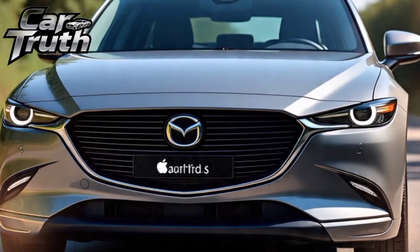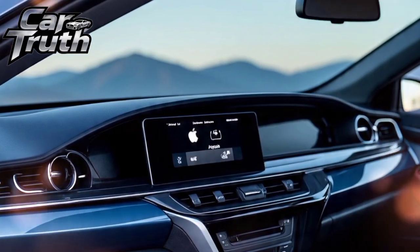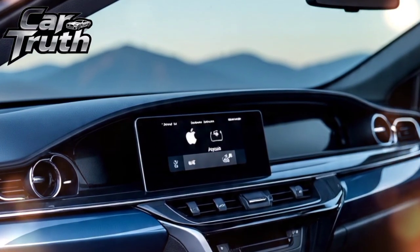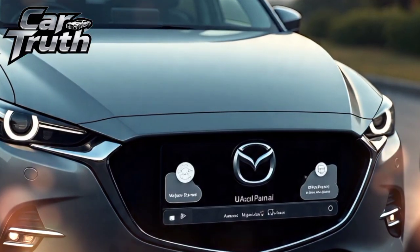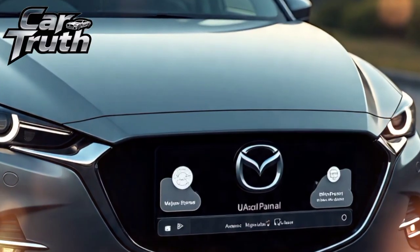On either side are the ultra-slim, full LED headlights, now with dynamic turn signals and animated welcome sequences that light up like a greeting when you approach. The iconic Mazda Kodo grille is wider, deeper, and more three-dimensional than ever, not just for cooling, but as a statement. It's functional, yes, but it's also emotional, a bold declaration that this car means business.